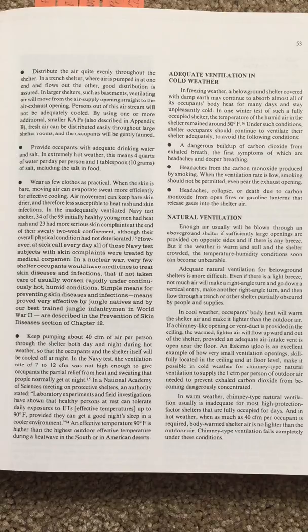In the inadequately ventilated Navy test shelter, 34 of the 99 initially healthy young men had heat rash, and 23 had more serious skin complaints at the end of their sweaty 2-week confinement, although their overall physical condition had not deteriorated. However, at sick call every day, all these Navy test subjects with skin complaints were treated by medical corpsmen.